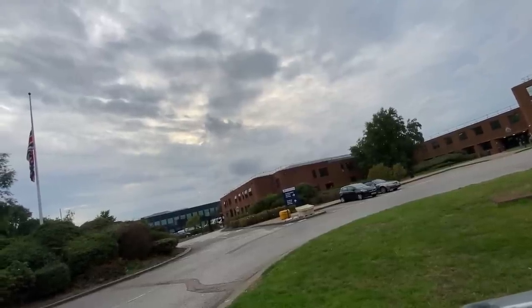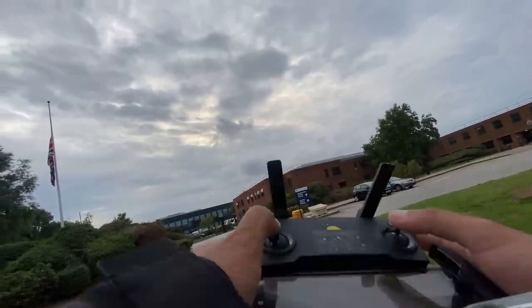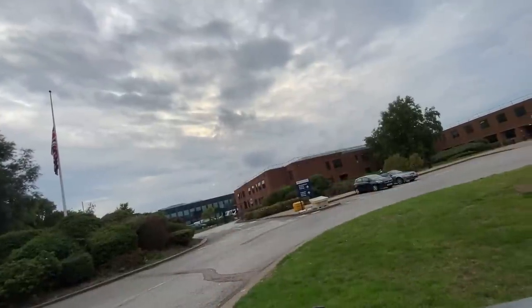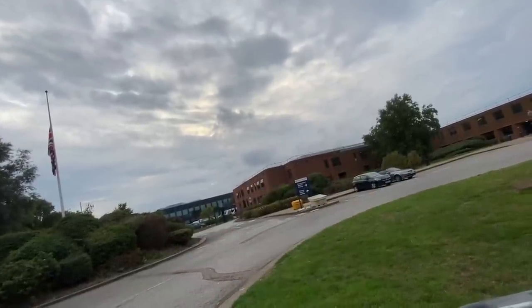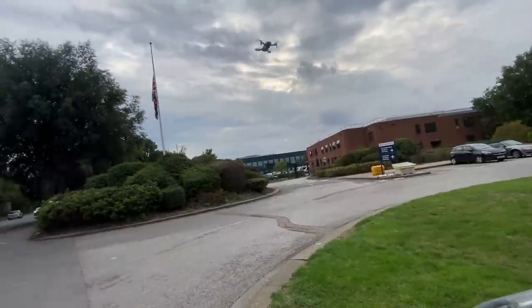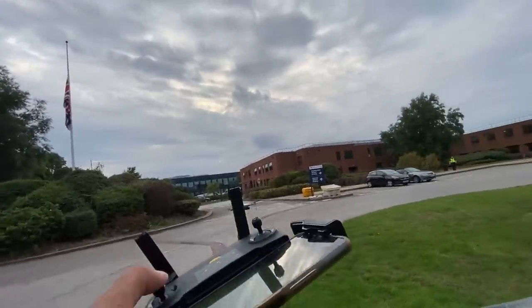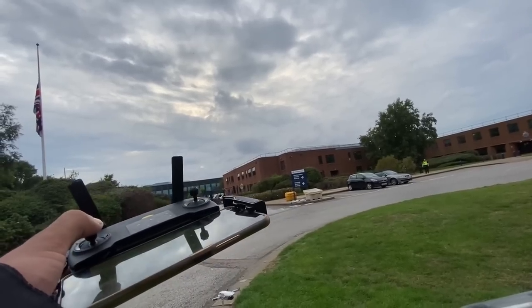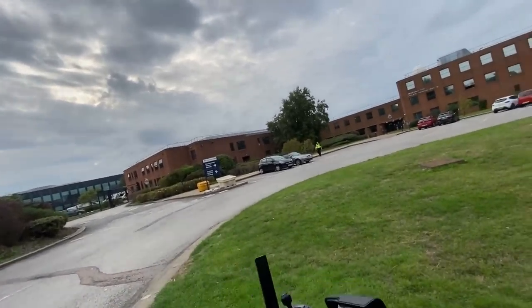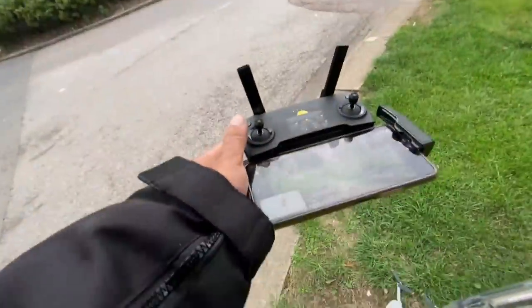So that's been probably about 10, 15 minutes? 54% left. No, that's not bad. Like I said, in good conditions, you can get half an hour out of it. That's the optimum. Once you get low enough, you just hold it down and it will automatically land.